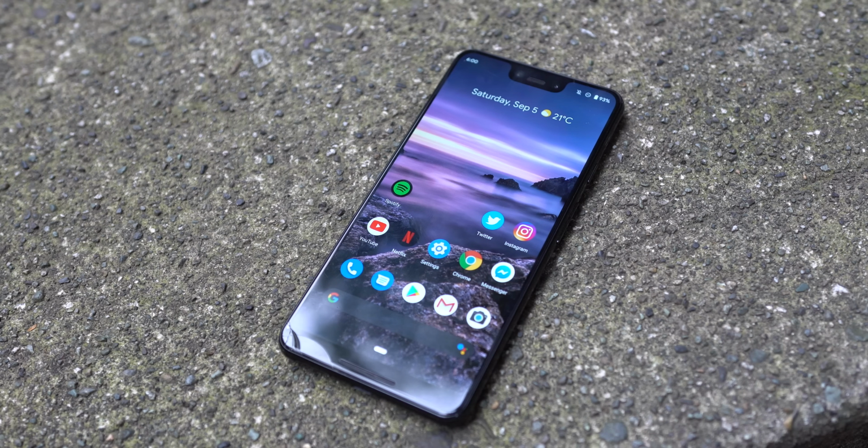Is this phone worth buying? For around 200 to 250 bucks? Absolutely. In fact, I'd argue it's probably more worth buying now than it was in 2018. It's fully supported on Android 11 and should get at least to Android 12. The phone still feels pretty smooth to use for me, and while the design isn't exactly ideal, I think the pros do make up for the cons.